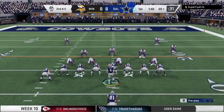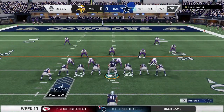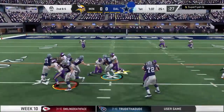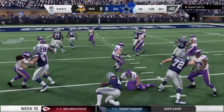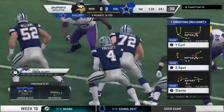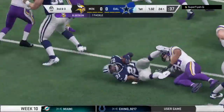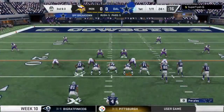So the penalty certainly helps them out as they come up on 2nd and 5. After the penalty, it's Elliott. And not much of a hole there as he gets it down to about the 24-yard line. After getting stuffed on 1st down, not much better there. 2-yard gain.